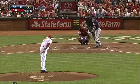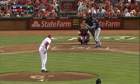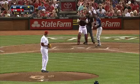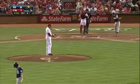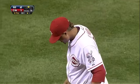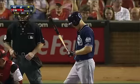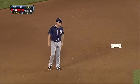4 errors now in this game for the Reds. First time that has happened since the 20th of May 2010 against Atlanta. Remember that game? That's a terrible date to have to remember. That was the Brooks Conrad walk-off grand slam down in Atlanta. You remember that? I sure do. Painful, painful memory.